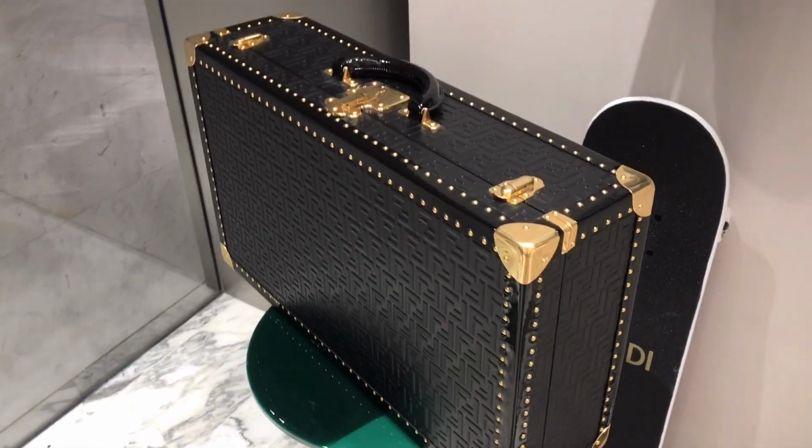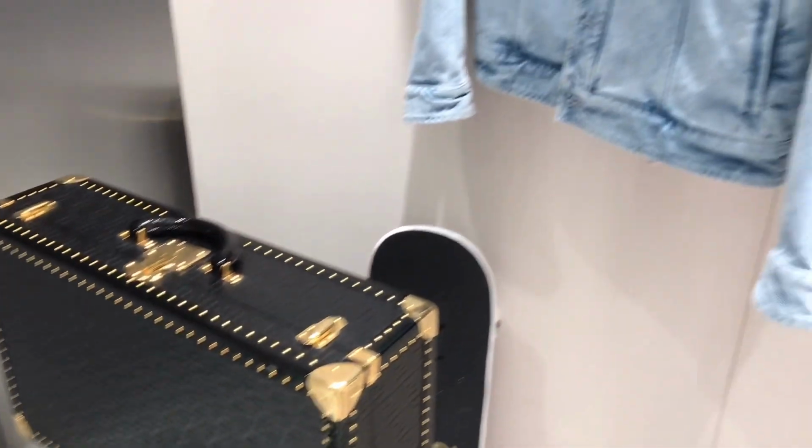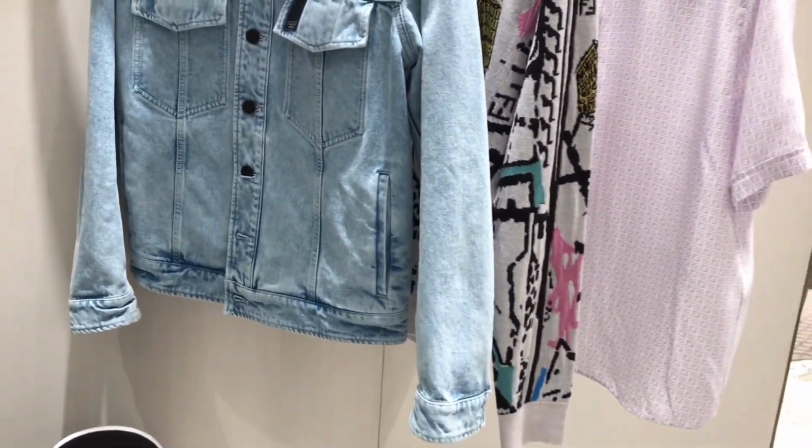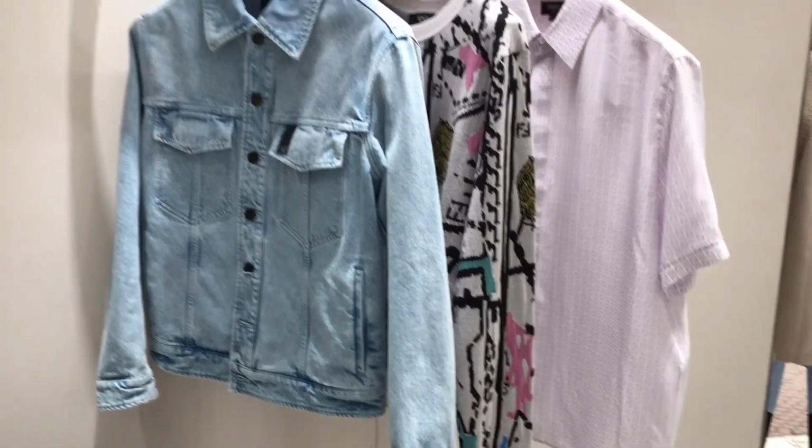Super beautiful. I love the monogram. I love the combination, of course, of black with gold hardware. Here we have some ready to wear from Fendi. So again, we are at the menswear department.